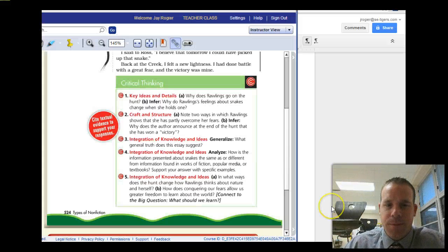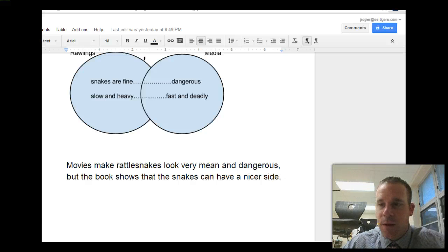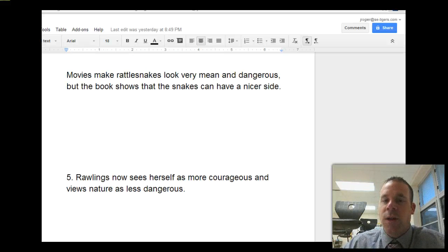Number 5, in what ways does the hunt change how Rawlings thinks about nature and herself? This question is really asking us, how does Rawlings become what type of character? Even though she's a real person, she's what type of character? That's right, she's dynamic, okay, because she goes through a change. So how would we describe that change? I would say Rawlings now sees herself as more courageous and views nature as less dangerous.